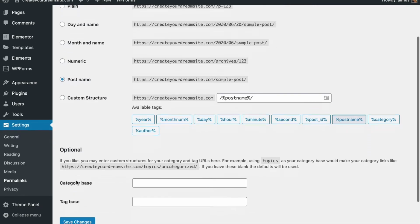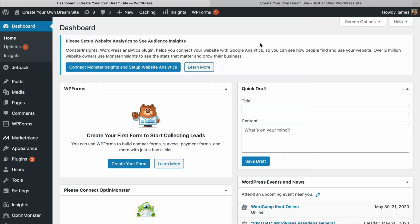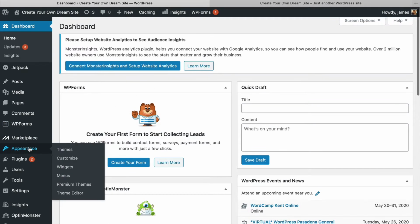So make sure you go ahead and save everything. And now what we'll do is head back to the dashboard. So next, in order to easily change the functionality and look of our website, we're going to install a new theme. So the new theme is called Astra, and it's awesome. So to install the theme, let's head over here and then click on Appearance, and now click on Themes.